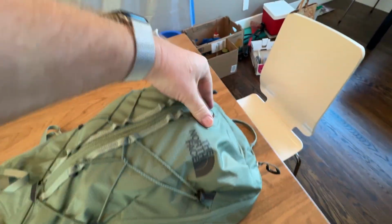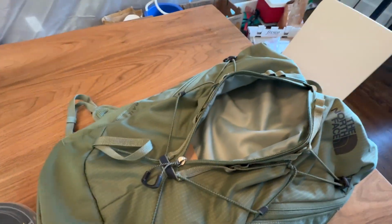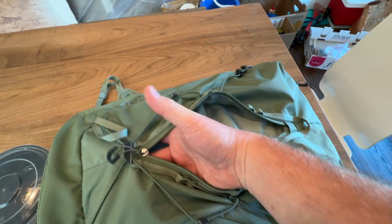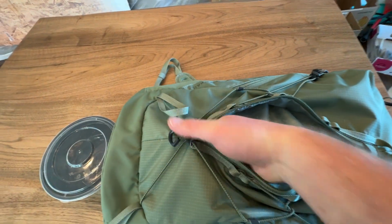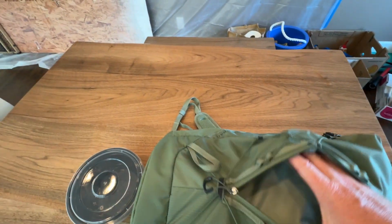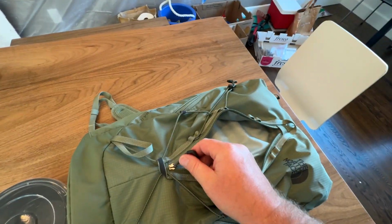I pull that open. It's a pretty tight fit, but still works. So this is actually a pretty convenient pocket. I like that it's easy to access. It kind of goes deep down in here. It comes out a bit, so it doesn't take up additional space inside. So I find that super convenient, actually.